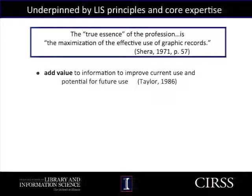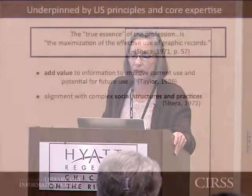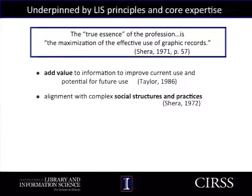We have very strong tenets in the field about adding value for current and future use. And so a lot of the work that we do and a lot of the research we do is about how we add that value either at the institutional level or working in teams with scientists. Then another core principle is aligning the resources with the social structures, and in this case usually the social structures of the disciplines or the working teams in science.